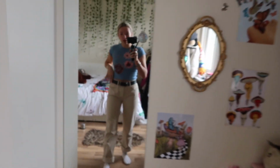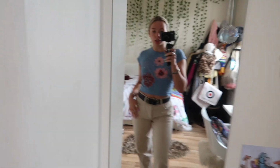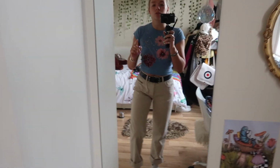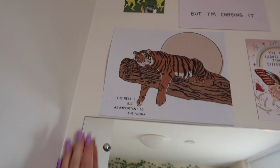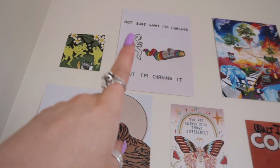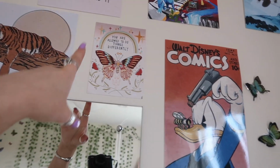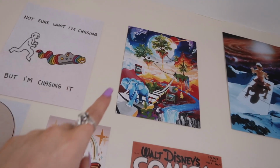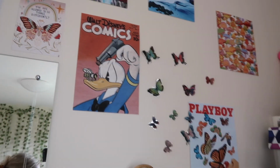I've got loads of pictures since we last were in this room vlogging. Likes my outfit. Top from Urban Outfitters, jeans, I think they're the rice sauce. So I've got all my pictures. I think this is really cute. The rest is just as important as the work. Don't know what I'm chasing, but I'm chasing it. You're allowed to do things differently. Oh, I love this one. It's a girl on TikTok.